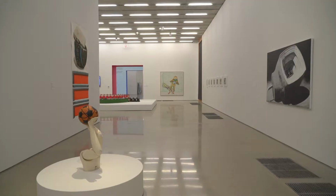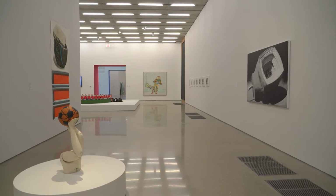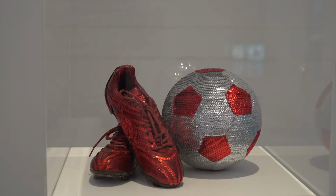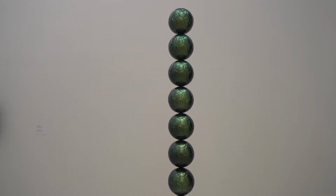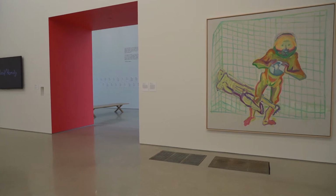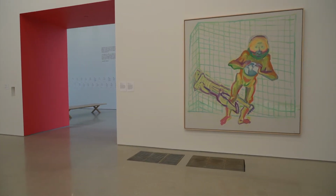It's the best building. Now, the exhibition we have here is football, right? It's called The World's Game, Football and Contemporary Art. And this exhibition really aims to use a sport that is so internationally recognizable to get people to engage with the work of contemporary artists. This is a dialogue that I think everyone can partake in. We all know soccer, right? We all pick a team. We all feel a certain level of community with our teams.